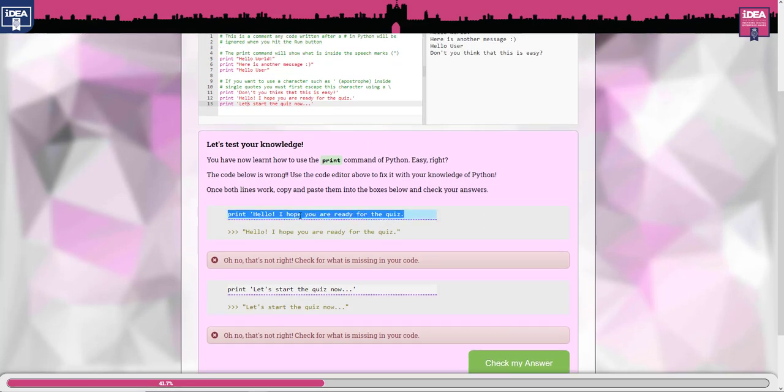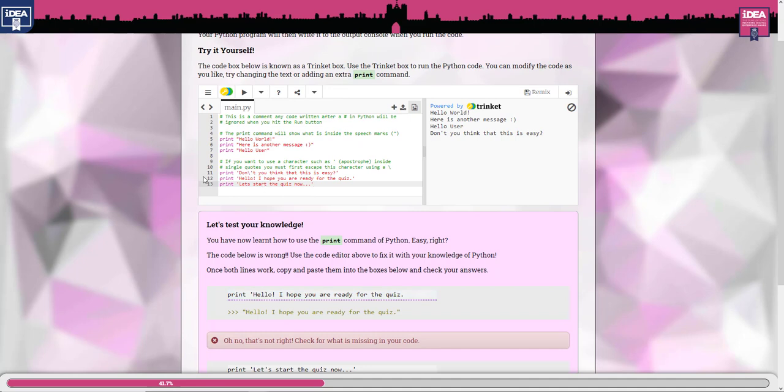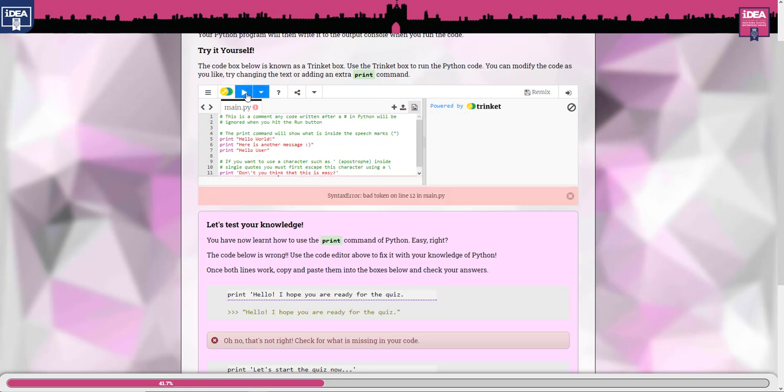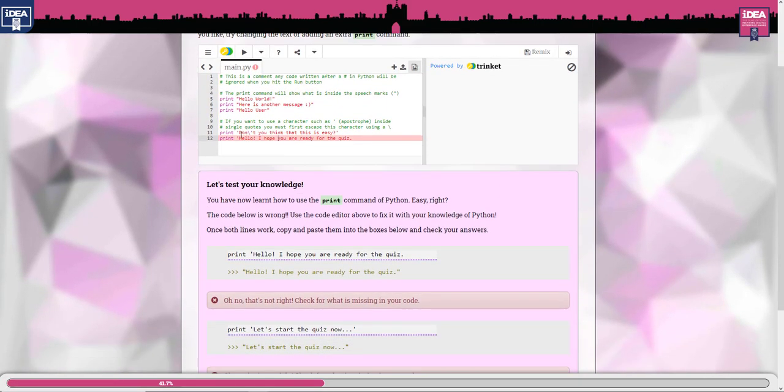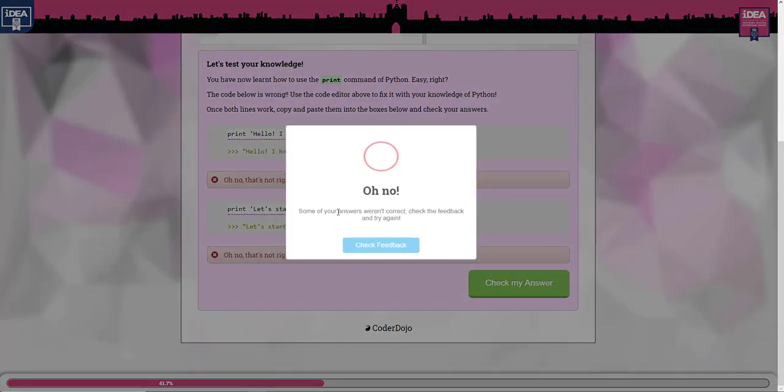if we were to copy this, and let's just get rid of the other ones here for now. Hello, I hope you're ready for the quiz. So if we were to go ahead and run this, it says there's a syntax error on line 12. Okay, so what we need to do then is put this at the end so it becomes an actual thing. There we go.